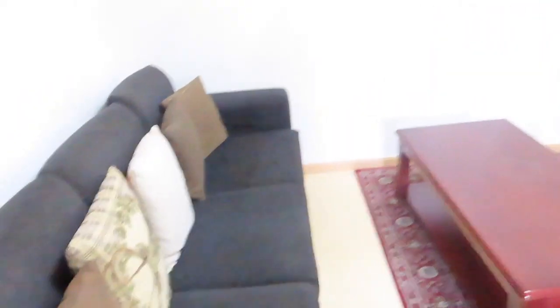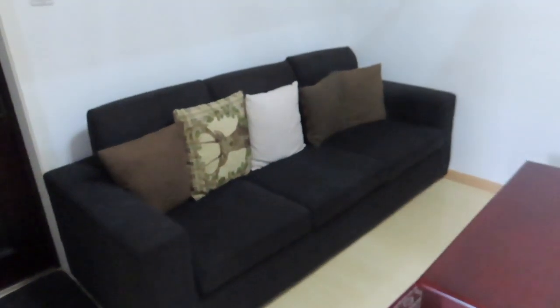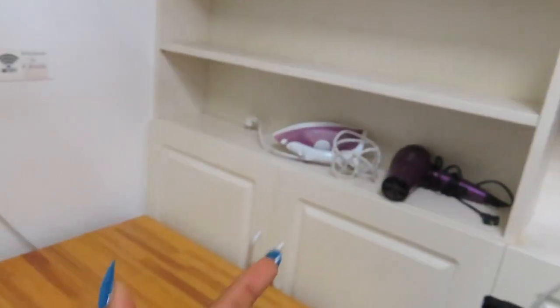This is my lovely living room. I don't know how many square inches or square feet or whatnot. It came with a TV, fully furnished, pillows, how adorable. This is a dining table, but we use it to iron our clothes. It came with that blow dryer. This is my roommate's room. A cute little mirror. You see the red kitchen.